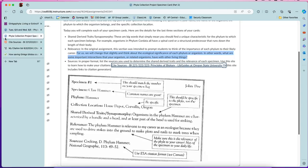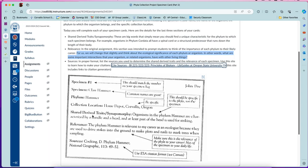So those three things are your goal for today: to take all of the specimen cards that you've started and complete the unique characteristic, which in the original assignment was called shared derived traits or synapomorphy, but really we're just thinking about a unique characteristic. The relevance, which in the original assignment was about your future career, but we're going to change that so that we just think about the ecological significance of the organism. And then citations, and most of you will only have 1 or 2 citations for each card. At the end of the period today, ideally, everyone would have 12 organisms that you've found but not collected here on campus, and 12 specimen cards that are complete with all of the information shown here.